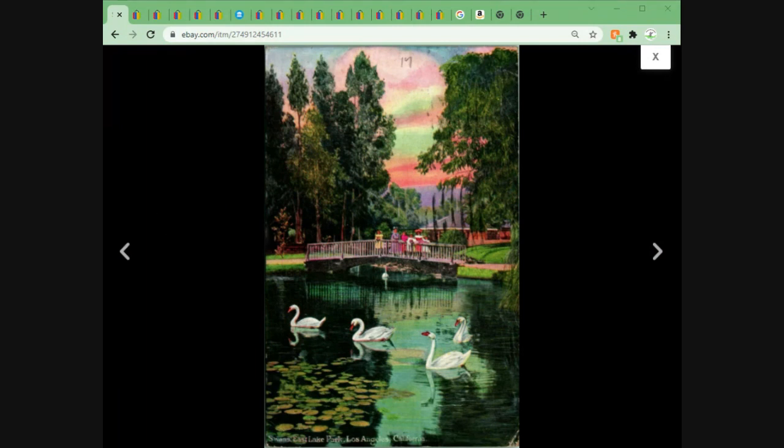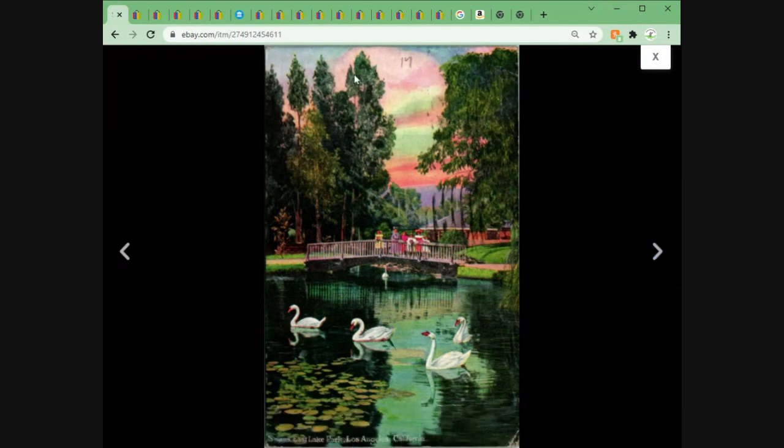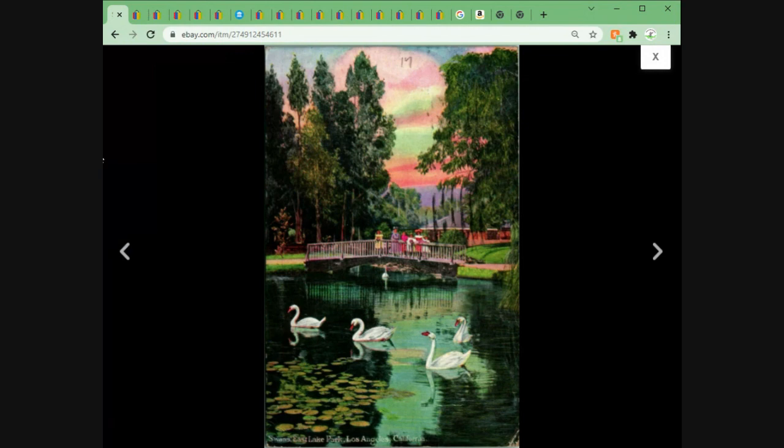It's just some swans hanging out. This is Eastlake Park in Los Angeles. Again, popular subject. This one's got some really cool color and toning to it. This sunset in the back is just really pretty. This is actually pretty true to the color of the card too. 1921 divided back, $3.36 plus shipping.